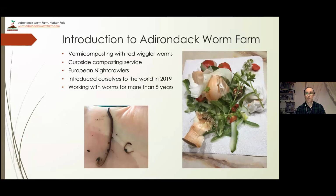We also raise European night crawlers, which the Boy Scout camp in Washington County, the boys really love using those European night crawlers as bait worms. We introduced ourselves formally to the world in 2019, but I've been working with worms for more than 5 years now, from the full size to the babies. I just had a really nice shot of some food waste that was going to the worms, so wanted to throw that in there.